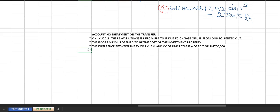So the deficit is charged into SOPL. Wajib ni because there's a point there, there's a tick there. Okay, lepas tu next, the accumulated depreciation on the PPE is eliminated. Accumulated depreciation of the PPE of RM 2250 is to be eliminated.